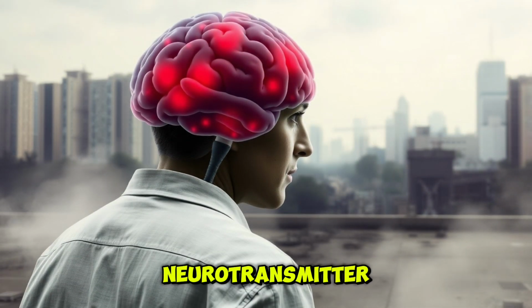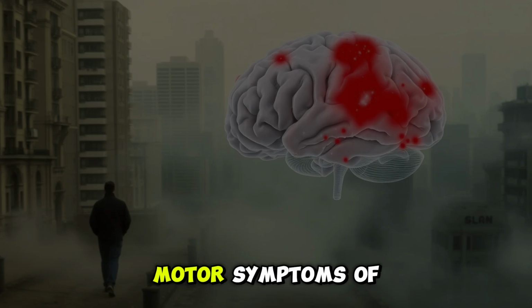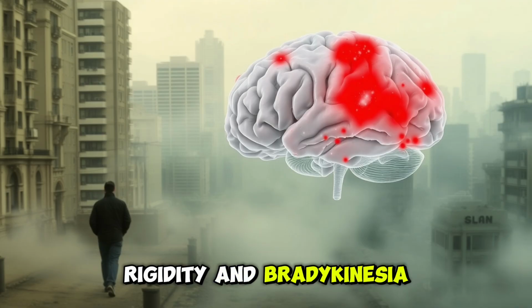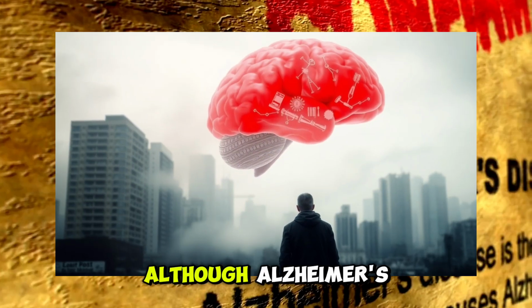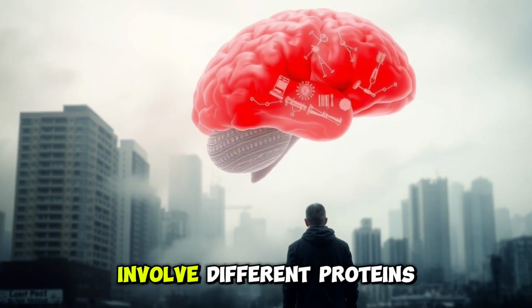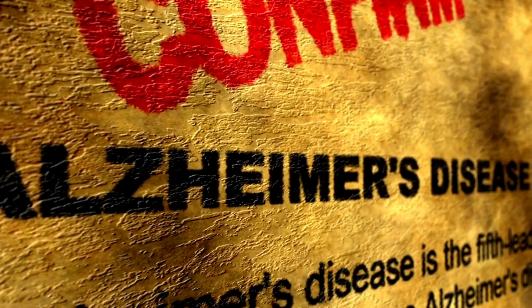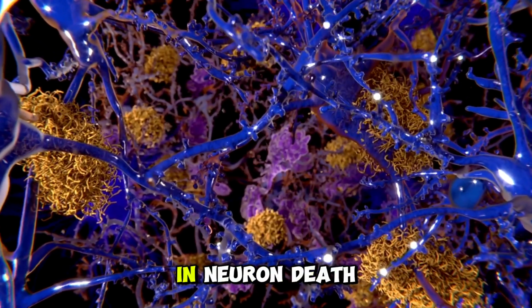Dopamine is a neurotransmitter essential for movement control, and its depletion results in the characteristic motor symptoms of Parkinson's disease, such as tremors, rigidity, and bradykinesia, slowness of movement. Although Alzheimer's and Parkinson's diseases involve different proteins, they share common pathological mechanisms. In both conditions, protein aggregation leads to cellular dysfunction and neuron death.